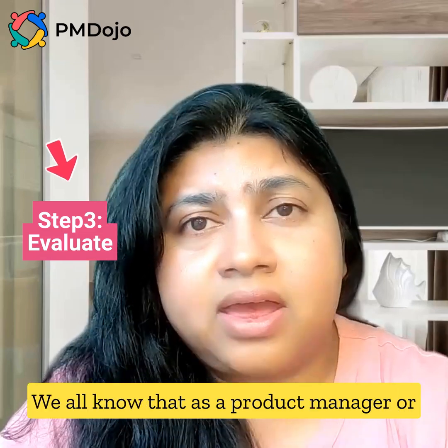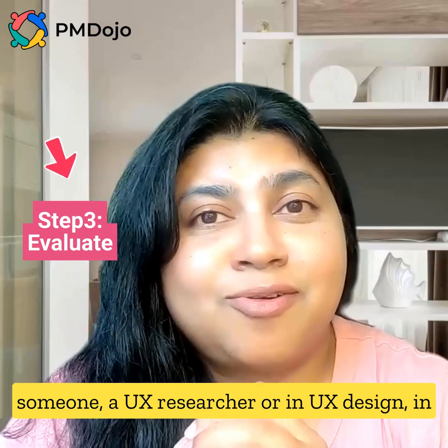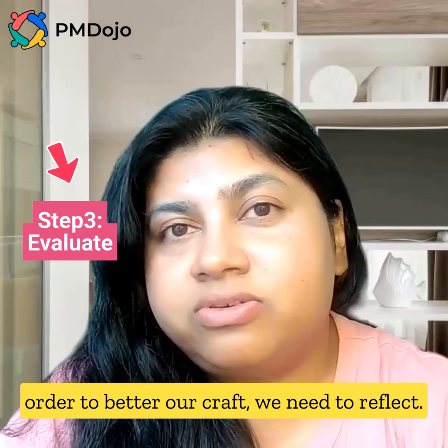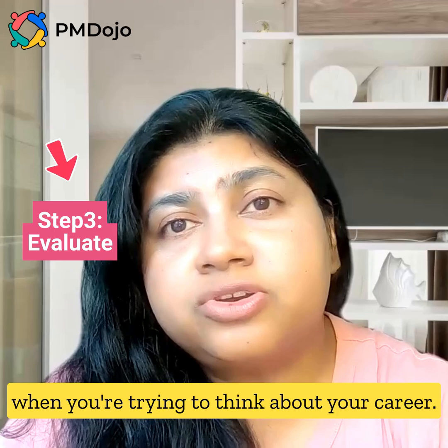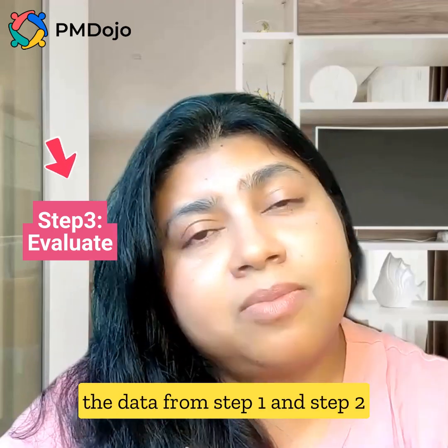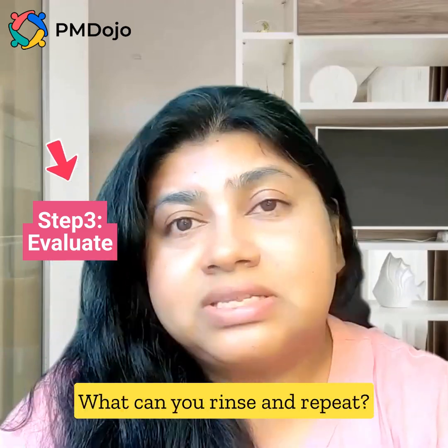We all know that as a product manager, a UX researcher or a UX designer, in order to better our craft, we need to reflect. And in the same way, introspection is really important when you're trying to think about your career. So this is where you start looking at the data from step number 1 and step number 2 and seeing what has worked, what you can rinse and repeat.